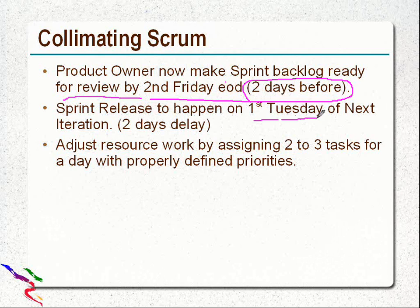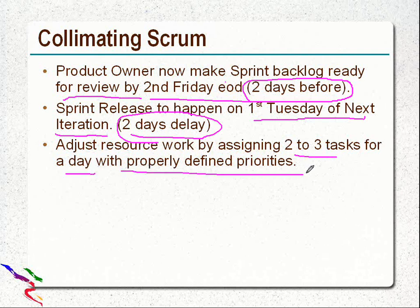Sprint release will happen on the first Tuesday of the next iteration. This is a delay of 2 days for the release. And adjust the resource work by assigning 2 to 3 tasks for a day with properly defined priorities.